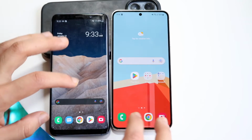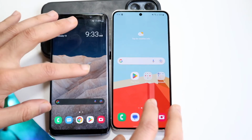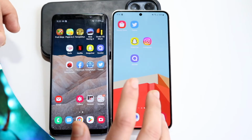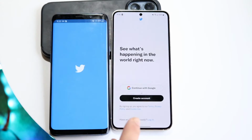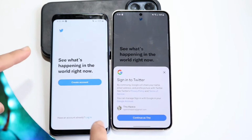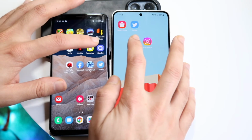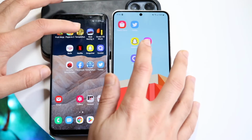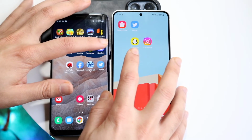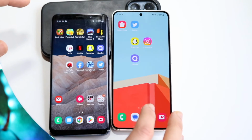Hopping out of this one, we can try the Play Store. 3, 2, 1. And we do not have Wi-Fi here, so we'll just kind of let that one out. We do have some of these third-party apps, though. Let's do Twitter, 3, 2, 1. I think I hit the S23 faster than the S9, but still the S9 would have been so much slower in my opinion. Snapchat 3, 2, 1. Very close between both. Instagram will skip that. Quizlet 3, 2, 1. Okay, the Galaxy S23 I think is the faster one.